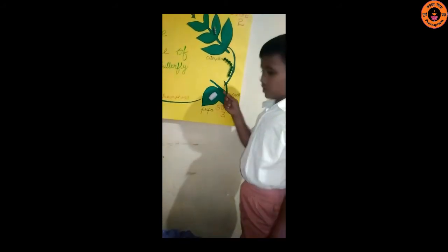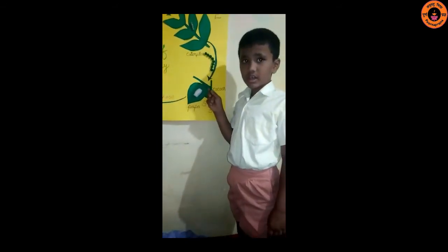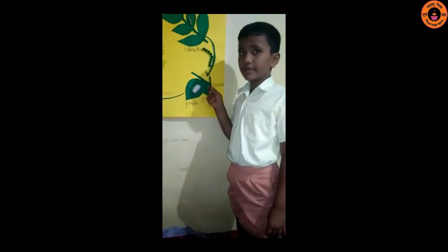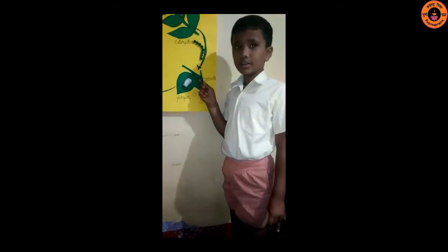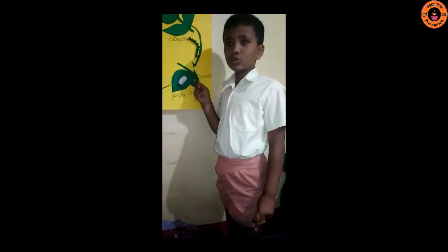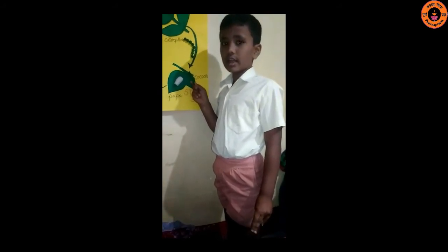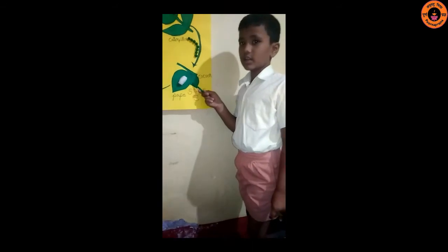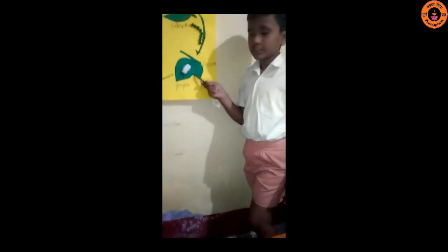This stage is larva stage. At the end of the 2 weeks, the caterpillar finds a safe place and makes its own cocoon attached to the leaves. This is stage 3. This stage is pupa stage.